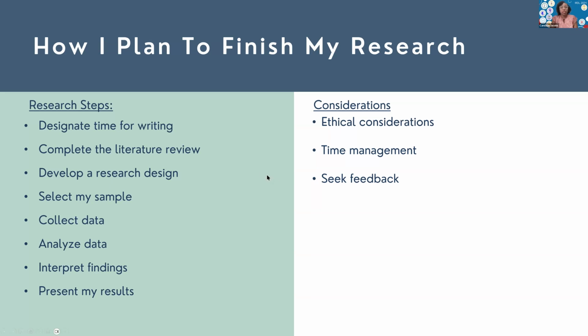So some important considerations, ethical considerations. So just making sure that I adhere to ethical guidelines when conducting my research, including informed consent. So I'll be sending out those informed consent forms for people to sign, so I'll know that they're okay with participating in my study and all the risks that come with it. Privacy protection, making sure that I'm the only person who has access to the identifiable information of each of my participants, and also responsible data management. So making sure that I'm the only person who has access to the data.